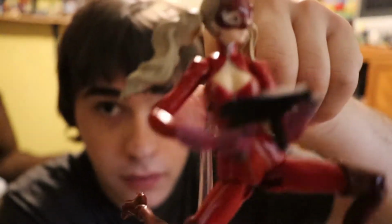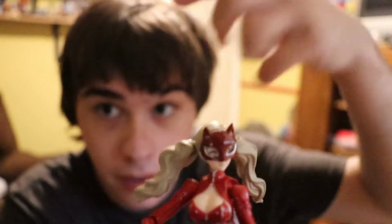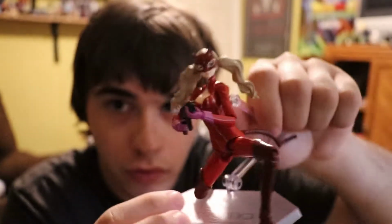How I have her pose is pretty cool. Here she is. She has her mask on when she's in the Phantom Realm, which is why if you don't want that mask on, you can put that little piece of hair that I showed off just a second ago. I have her submachine gun. She's in this cool little crouch attack. Really liking this.